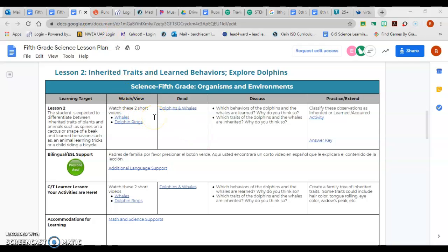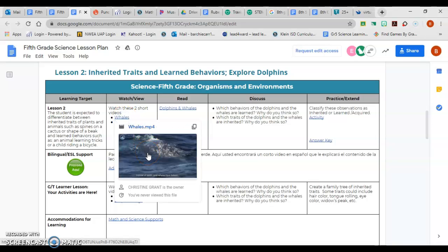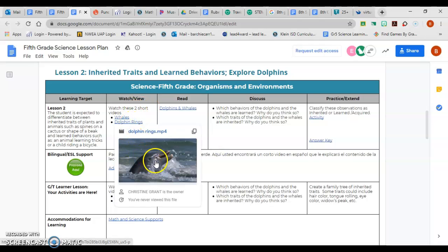So we started talking about inherited traits and learned behaviors yesterday. And so the first thing that you're going to do is watch these two quick videos. They're very short. Here's one on whales. Okay, cool. And also a second one on dolphin rings. So I really like that.